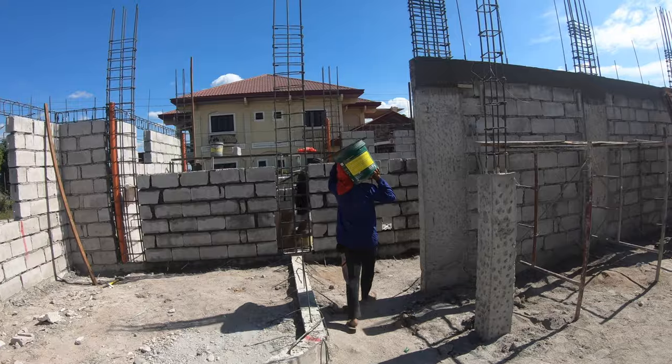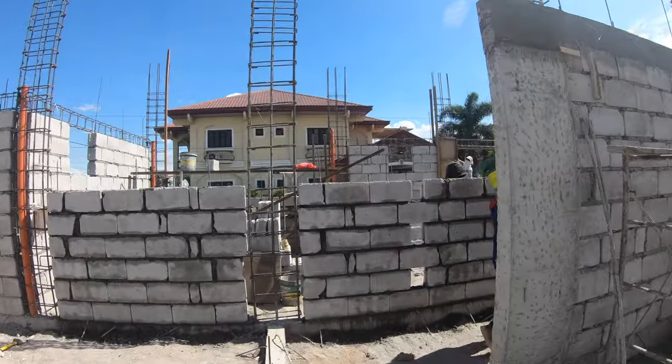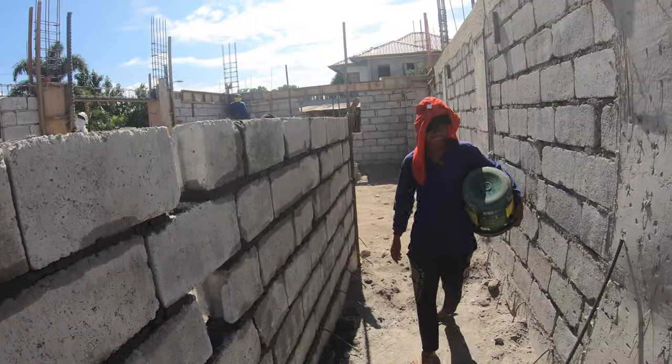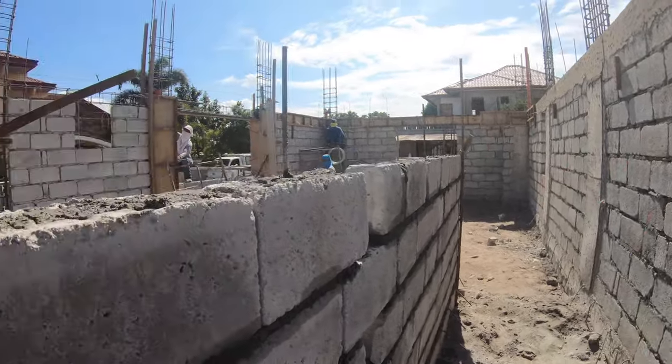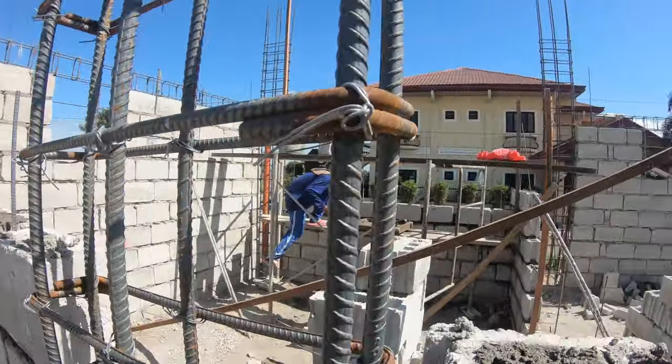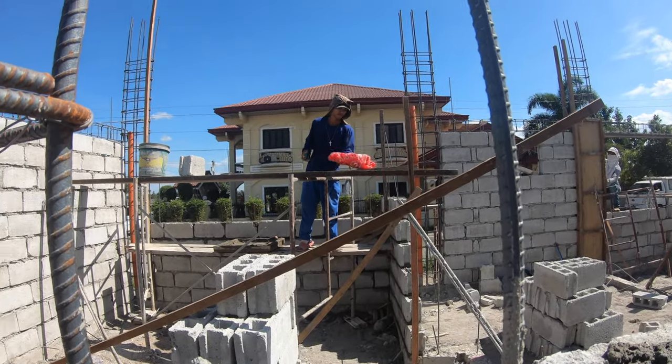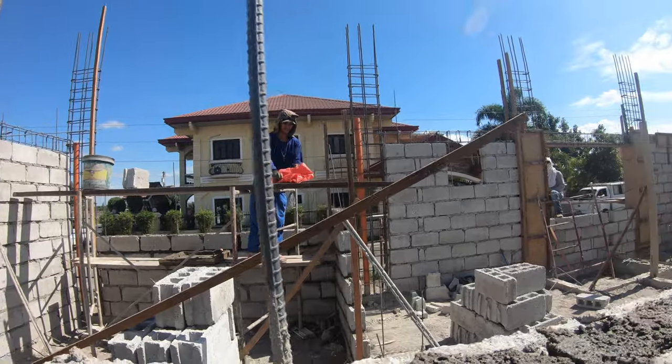Where we're moving fill too. That's Mr. Edmund moving fill material. We're starting to fill in the master suite. Mr. Jericho still working the exterior wall for the master closet.